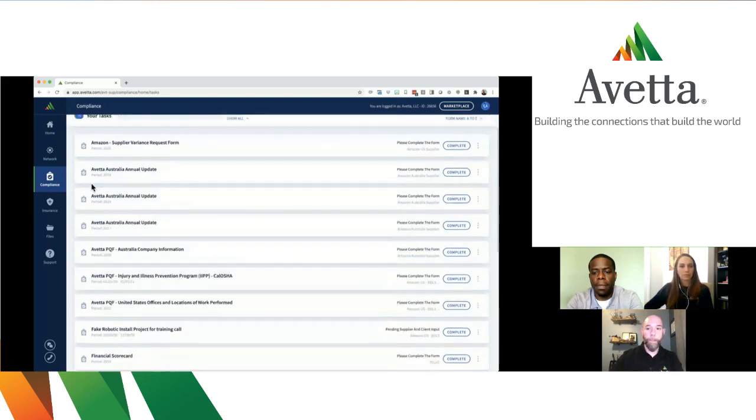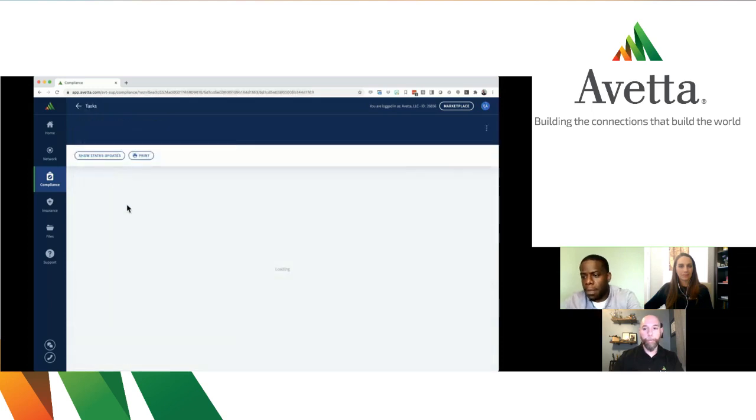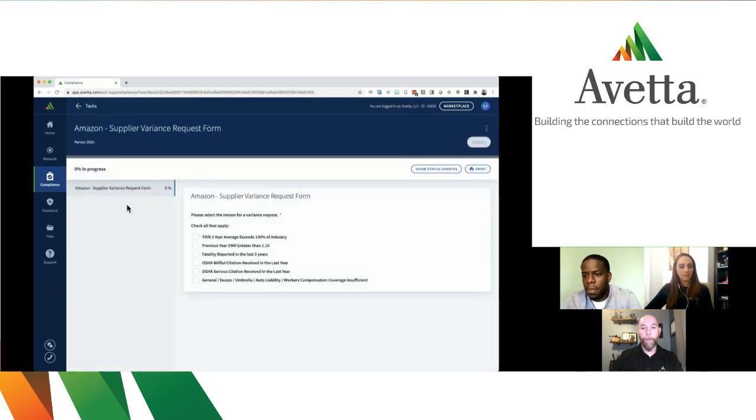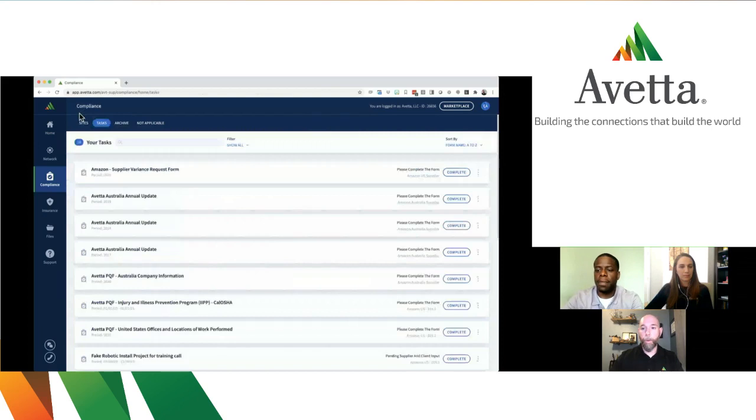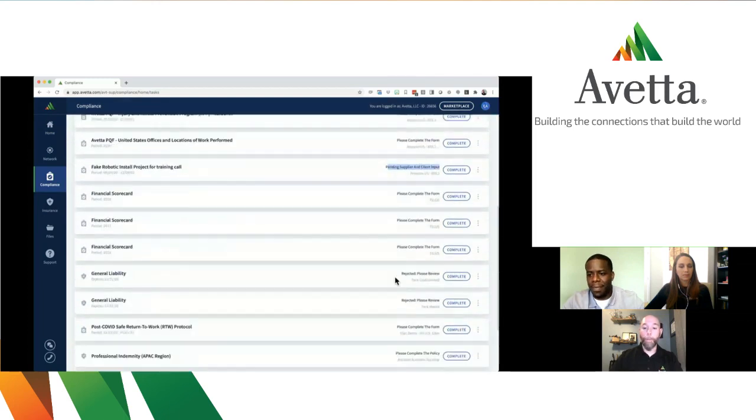So what do some of these look like? Let's dive into a variance request form. What's really nice about these, I'll back up just one step here, is that it tells you that you need to complete the form, or shows other statuses, such as maybe it's pending a review or input, or perhaps it was sent in, like in this scenario, and it was rejected, meaning there's something that needs to change.